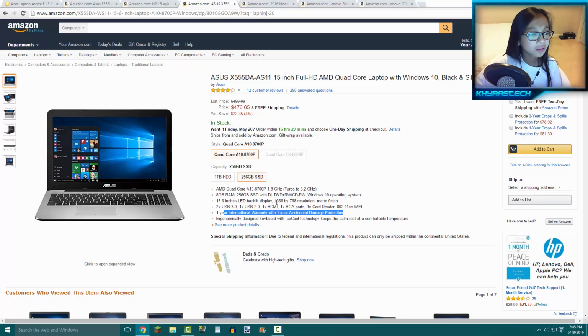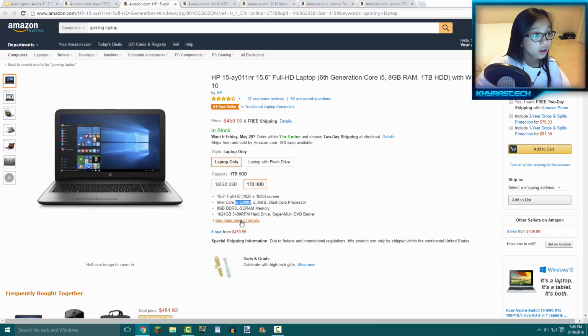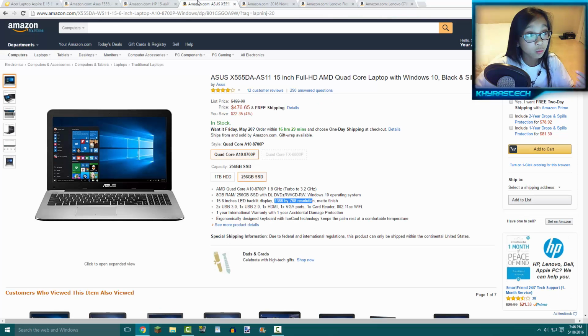But the bad thing about this is that it's not actually 1080p. But as you can see here, this one is actually 1080p. So I'd actually recommend getting this one over the Asus X555DA. Oh my gosh, X555DA. You know what? I really cannot say things today.